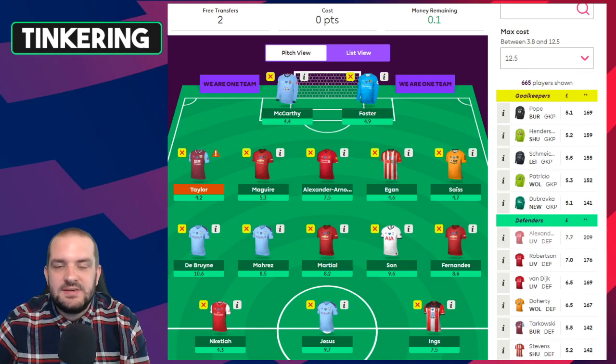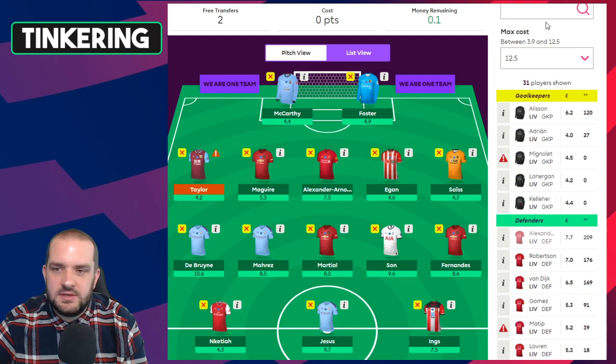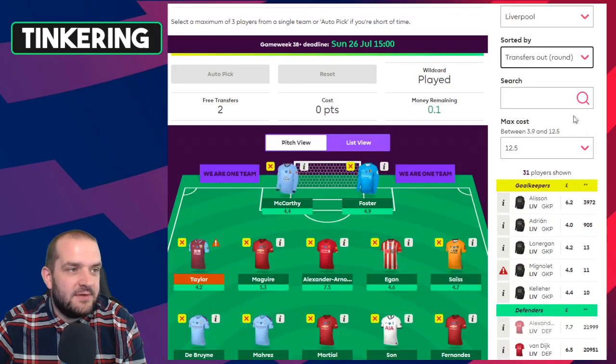So I've talked a lot about Salah and Mane being slight differentials. Maybe not Salah as much, but Mane definitely. So there are options too. So if I actually go down to Liverpool, you should be able to see all this on screen, and go to transfers out this round, so up for Gameweek 38. Salah's been transferred out by 40,000, and Mane's still being transferred out by 18,000. He's already a bit of a differential.